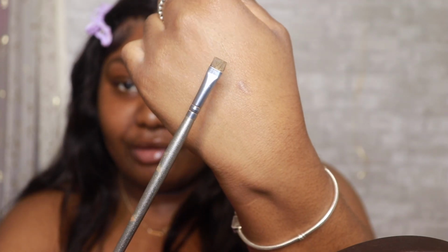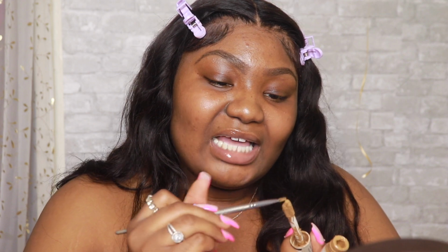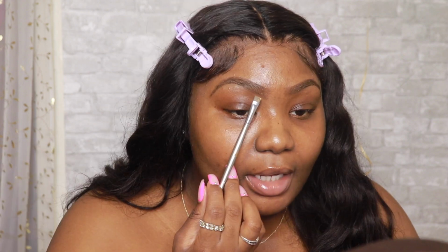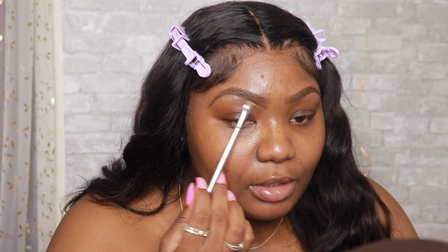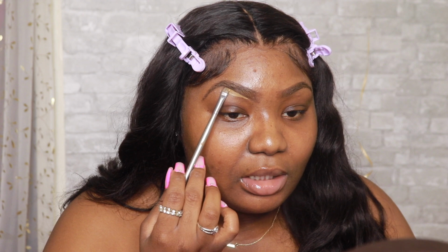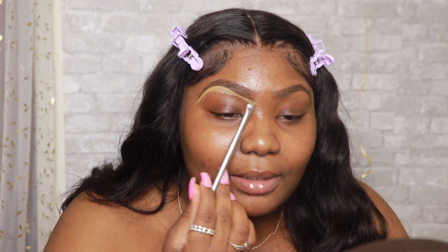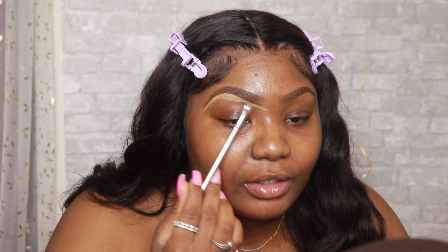When it comes to outlining my brows, I like to use a really sharp kind of square brush. It's easiest to control the concealer with a brush like this, and it doesn't put too much. I kind of just start from the middle and outline my brow, and honestly, this is why you don't have to perfectly fill in your brows, because when you use concealer, you could clean it up extra to the way you prefer it to look.